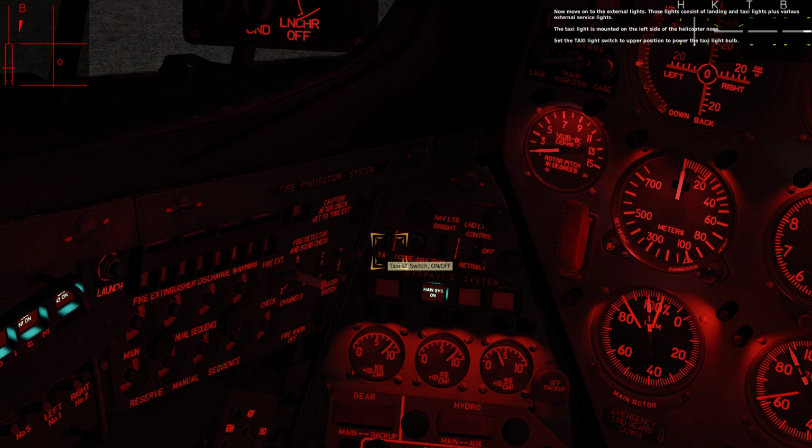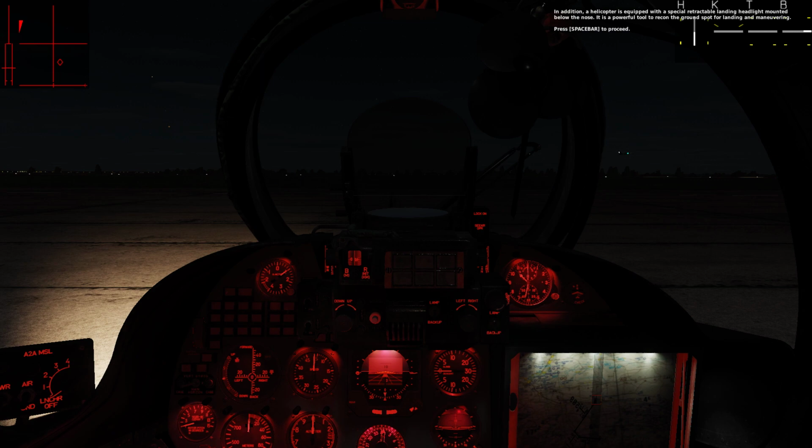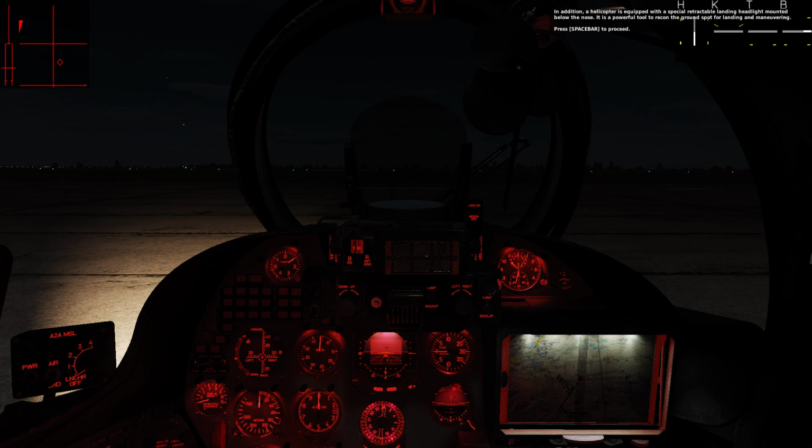Turning on taxi lights. In addition, a helicopter is equipped with a special retractable landing headlight mounted below the nose. It is a powerful tool to recon the ground spot for landing and maneuver. Press space bar to proceed.